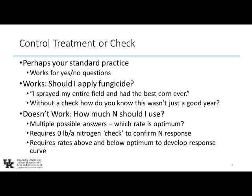Yes, no questions, whether or not to use a fungicide, I can get down with using a standard practice as the check. But it doesn't work with how much nitrogen should I use, because there's multiple possible answers. Which rate is optimum? And I need 0 pounds per acre of nitrogen to confirm nitrogen response.